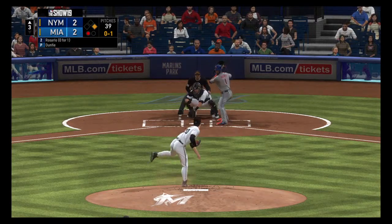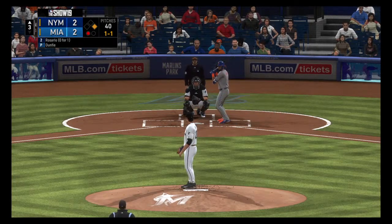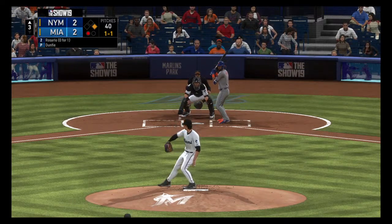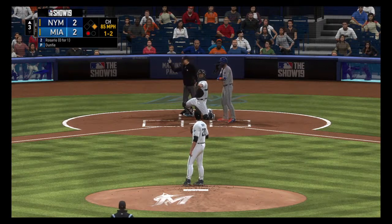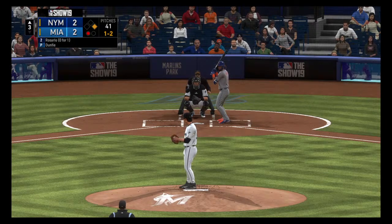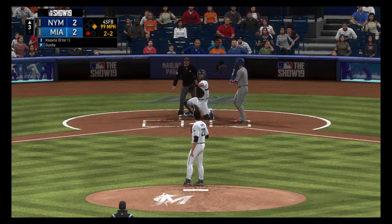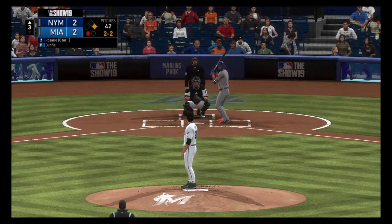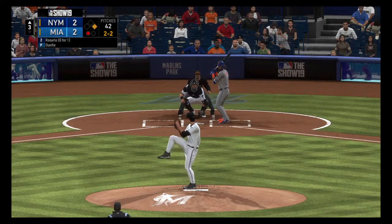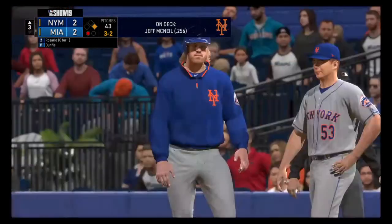On its way, the 0-1 pitch. Here's a breaking ball outside, and now it's even 1-1. That's strike 2 on a well-placed changeup around the knees. Here's a fastball in on the fist, and that'll even things up at 2-2. And he misses with that one down and in. It's a full count now, 3-2.